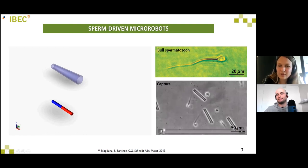Mm-hmm. And this is also one of the tricky things, because we cannot control the sperm cells and tell them to go from A to B or to enter the microtube. There are some approaches we could try. For example, we tried to put an extracellular matrix protein, fibronectin, inside the microtubes, which sticks the sperm cells, but still they have to enter on their own. It's more likely that they stay inside. You could also try to use a chemoattractant, but the chemotaxis in mammalian sperm is not trivial. It's not like they go from A to B. It's a very complex motion.